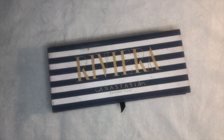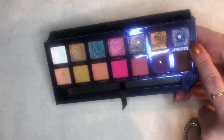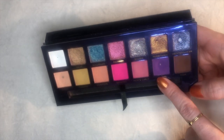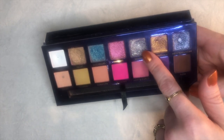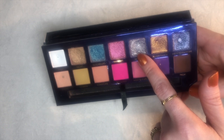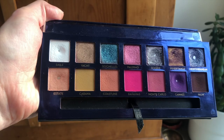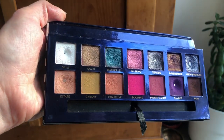Palettes with 5 pans. First, the Anastasia Beverly Hills Riviera palette, which I got from Ruth. I inherited a pan from Ruth in Mediterranean. I'm totally claiming it. And this one is Cannes, and then there's Seaside, which I think is super similar to that Arc de Triomphe shade in the Passion in Paris palette from BH Cosmetics. And then I've got a pan in Sales and one in Estate, and this one looks rusty.